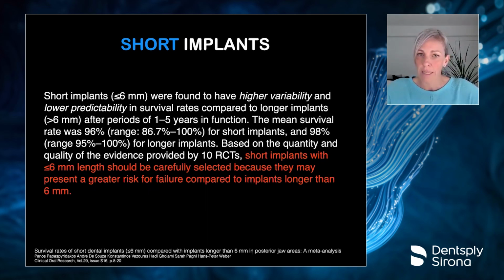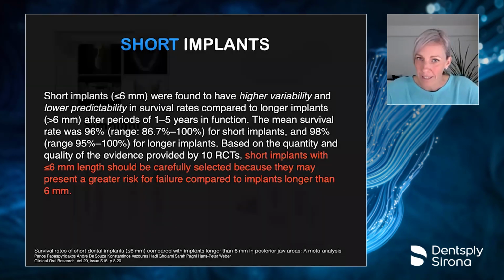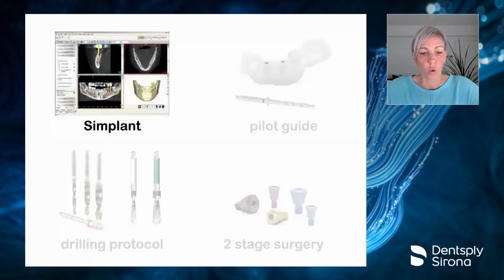We tend to place those short implants in more compromised sites than regular-size implants. So there's less bone availability, poor bone quality, or even too much bone density. So we kind of stress the envelope with those implants, and we have to expect more complications and failures only because of that situation. So we have to be really careful with case selection when we use those short 6 millimeter implants, and adapt our surgical protocols.